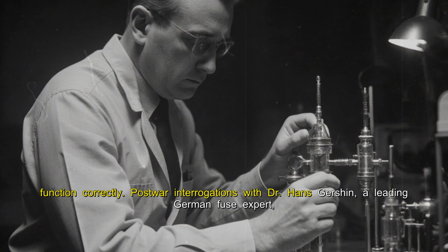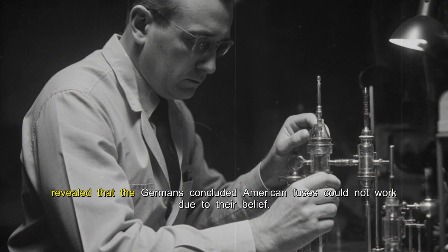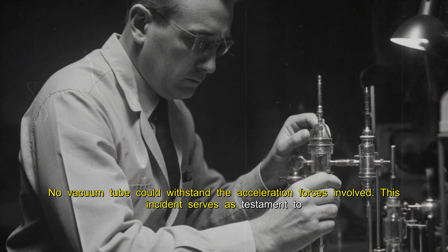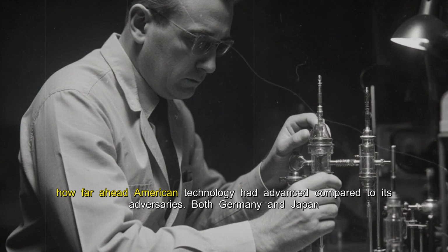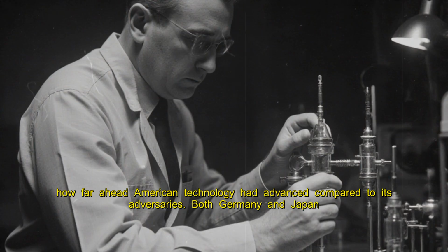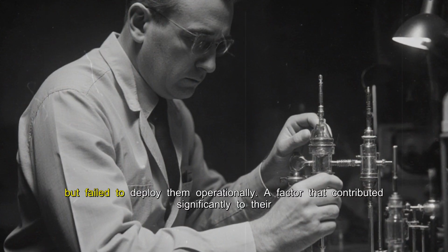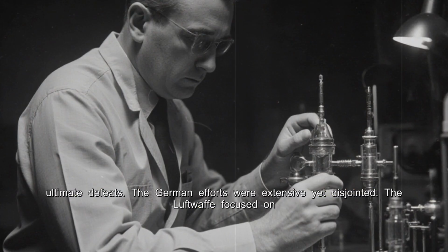Post-war interrogations with Dr. Hans Gerschen, a leading German fuse expert, revealed that the Germans concluded American fuses could not work due to their belief no vacuum tube could withstand the acceleration forces involved. This incident serves as testament to how far ahead American technology had advanced compared to its adversaries. Both Germany and Japan dedicated significant resources to developing proximity fuses during World War II, but failed to deploy them operationally, a factor that contributed significantly to their ultimate defeats.